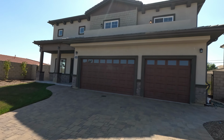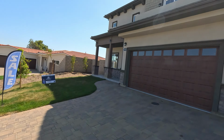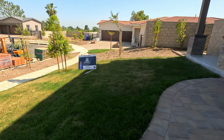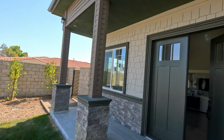So we got a 3-car garage, 2-story, not a lot of lot space. I gotta give you that. Not a lot of lot space, but I like what they did here. Love what they did there. I really just wanna show off my shoes. I need to clean the laces a little bit, but that's about as much front yard as you're gonna get. But look at those pillars coming in.